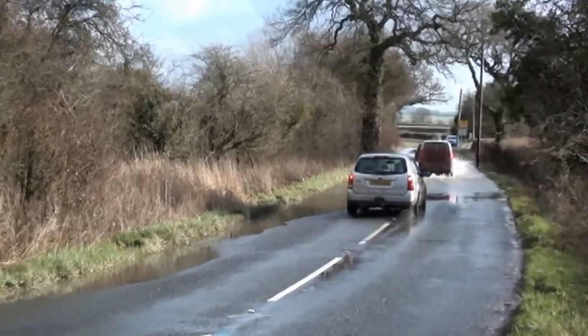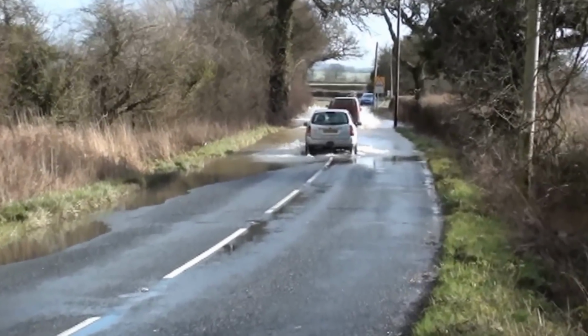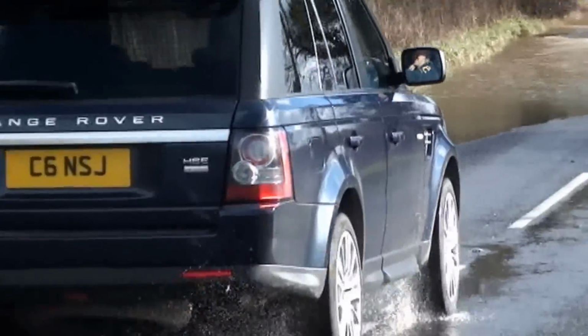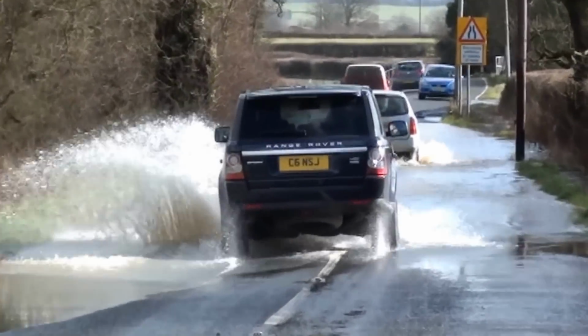Well, I've come down here. While I was looking at our fields, I realised the road's flooded as well. So people are struggling to get through that bit of the road without causing damage. Here we go. That's the contractor. She's in a four-wheel drive, so she's okay.